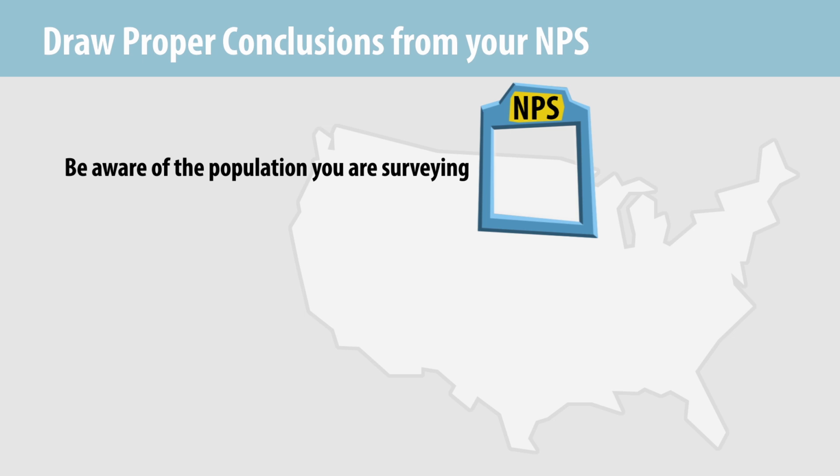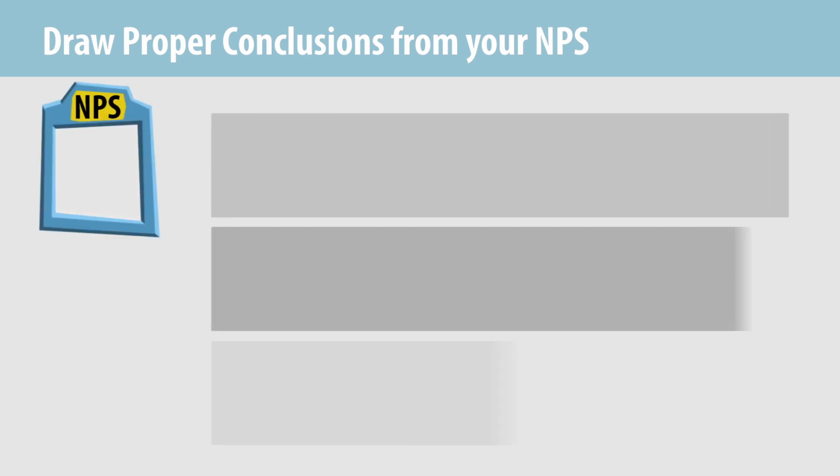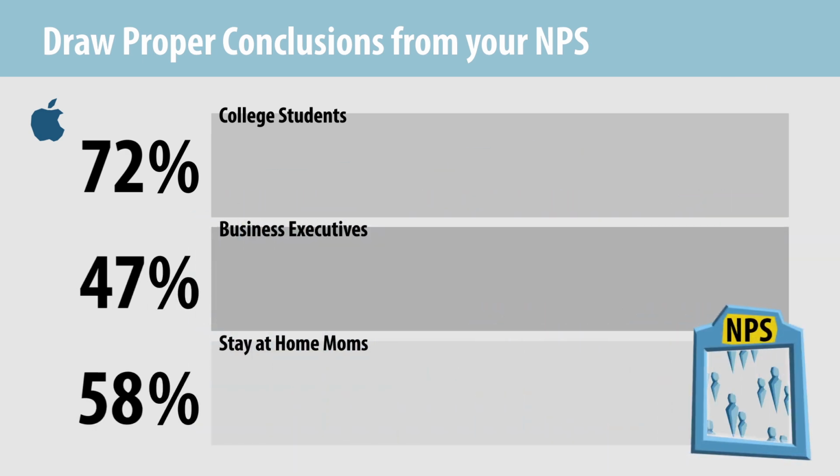Be sure that you don't make conclusions for customers throughout the United States if your sample only includes individuals from Florida. But sometimes you may want to see how a company's Net Promoter Score differs among different customer segments. For example, Apple may want to know how its NPS differs between college students, business executives, and stay-at-home moms. As a result, Apple would need to compile separate results for each of these different customer segments.